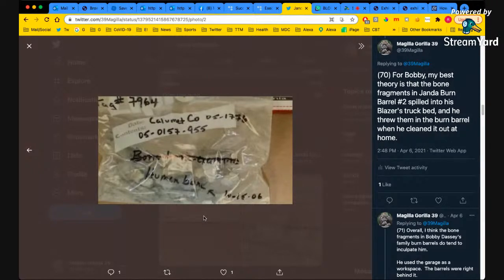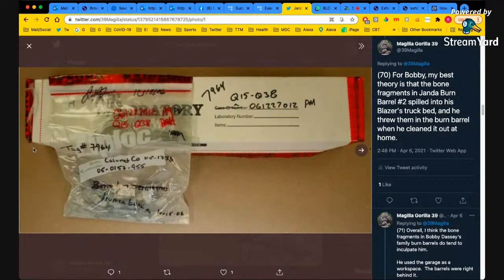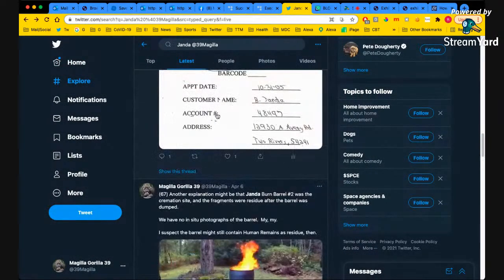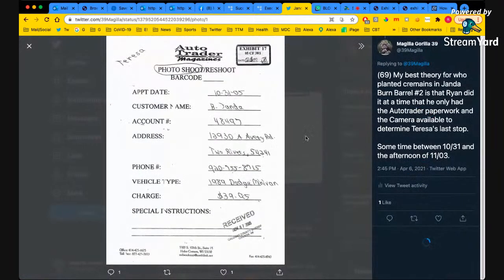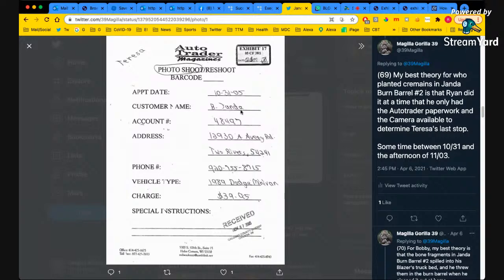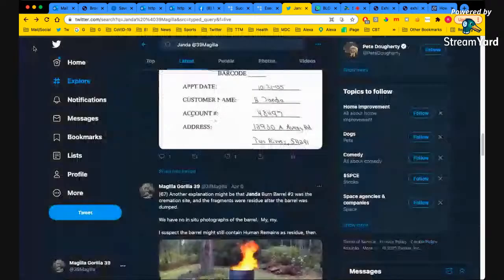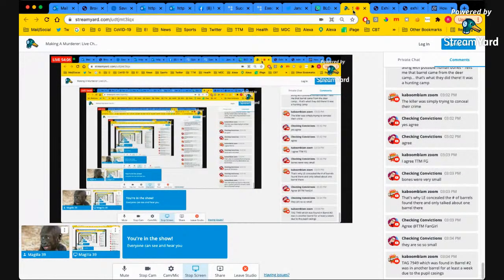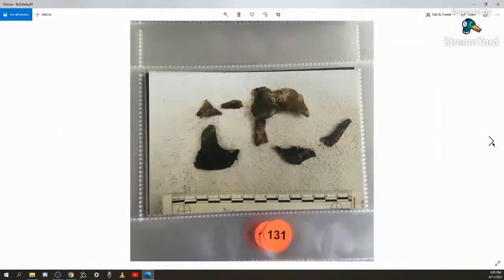There's more to that. I got all the photos. Yeah, there's a ton of photos. Does anybody have that set handy? I got all the bones, pictures of all the bones. Here was where I was showing that the Auto Trader actually had Barb's address on it. If you want to pop it up, Millbilly. Which one do you want to look at? I got all of them. Cranial bones. Well, those are the evidence photos.